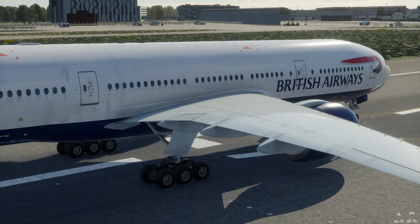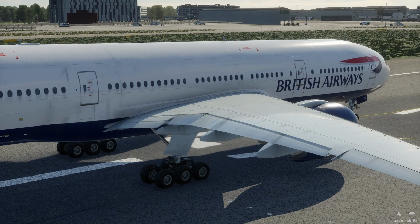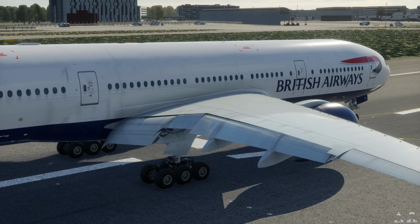I'm going to extend the flaps now and we'll have a look at the animation of them extending and coming back in, and it does look really nice as well. And just as you look around the wing and flap area, you can see some more grime and dirt from the day-to-day use of the aircraft. That's what I like about the way they've done it, it doesn't look like it's just come out of the factory. These aeroplanes are quite old, 777-200ERs, and it looks lived in and used.